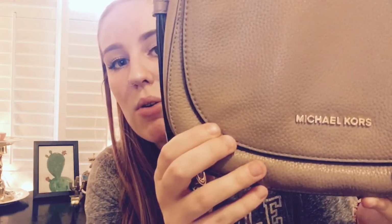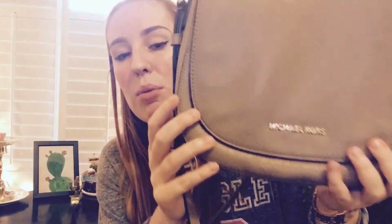So I have another bag that I want to compare that does have the name across. This is an authentic Michael Kors purse, and you can see the Michael Kors is perfectly straight, perfectly in the center of the bag, and there's not going to be any flaws with the actual lettering, unlike this one, which is just a little off. I don't know if you guys can see it. Another thing with the replica one is that the letters are painted on, and there's paint on the fake leather.